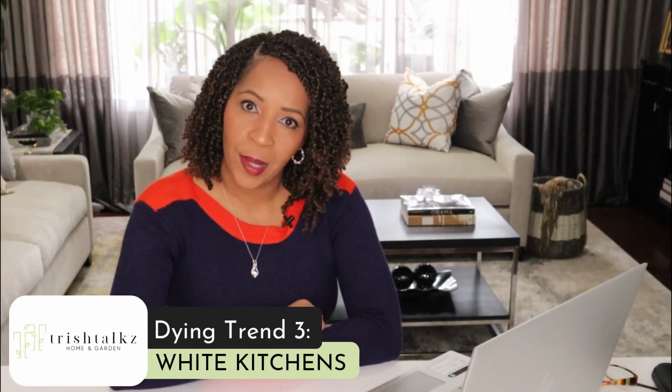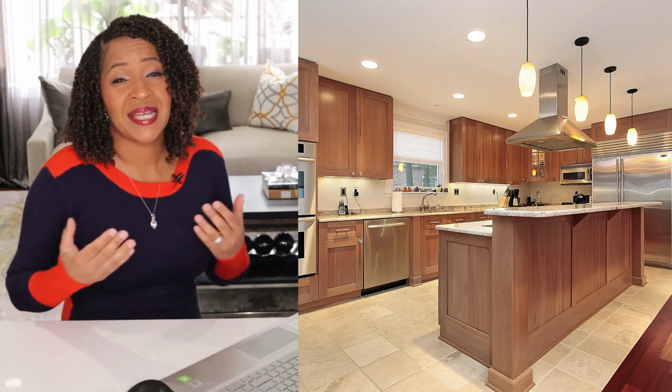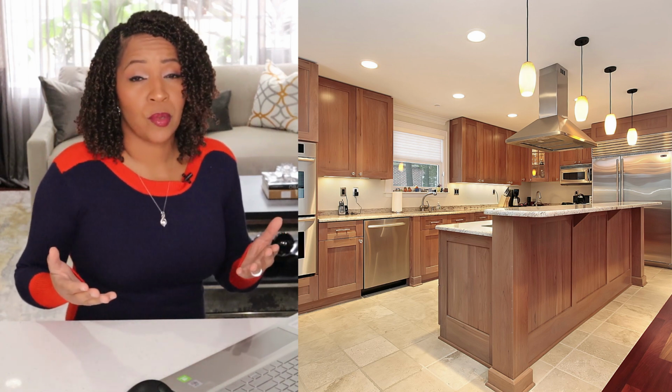Dying trend number 3, the white kitchen. White kitchens are beautiful, but they are being replaced by kitchens that feature warmer tones. Because everyone is in their homes a lot more, they want spaces that feel relaxing and easy and welcoming. That's just what we're seeking right now.